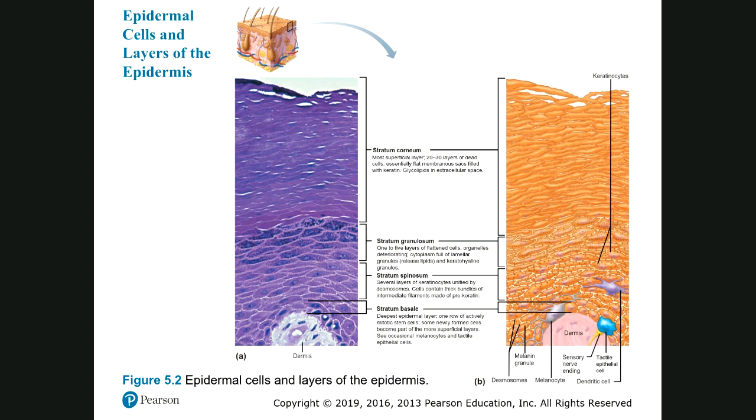The epidermis, the most superficial layer of the skin, consists of 4 distinct cell types and 4 or 5 distinct layers, depending on its location within the human body. The cells populating the epidermis include the keratinocytes, the melanocytes, the dendritic cells, and the tactile epithelial cells. Let's talk about each cell. The keratinocytes have the chief role of producing keratin. Keratin is a fibrous protein that helps give the epidermis layer its protective properties.